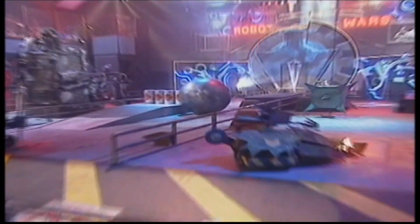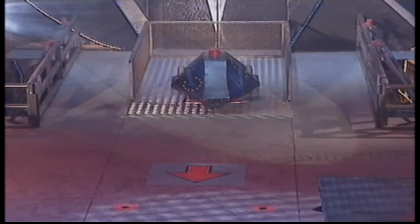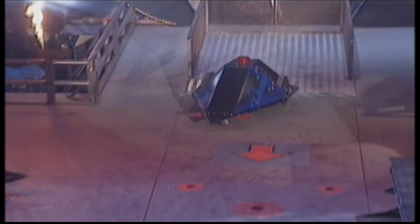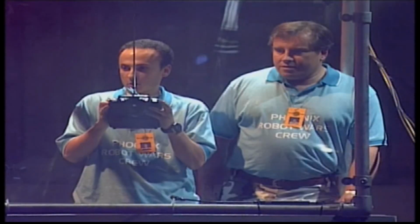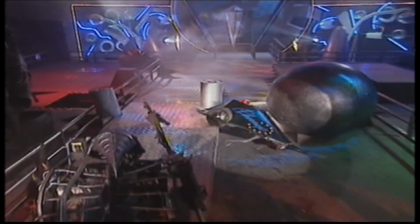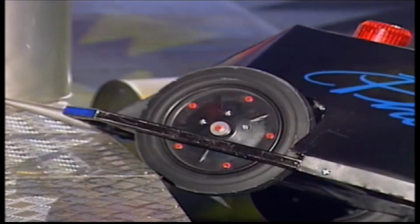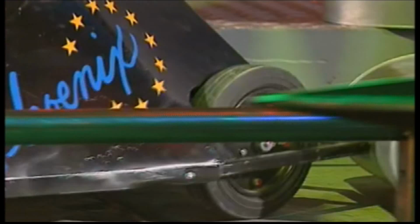3, 2, 1, activate. A quick and clever robot, it would seem. Almost sniffing out which route to take. Taking on the ramp and the ball and the exploding canisters, but more importantly, Killalot, quite wisely veering away. Now it can spin quickly, they say, but it's caught on the ramp, and the ball has come into play as well.